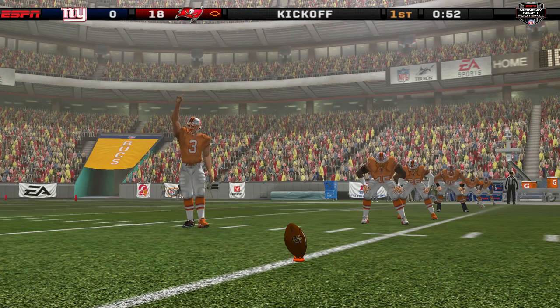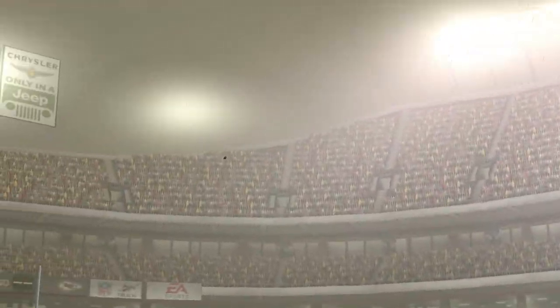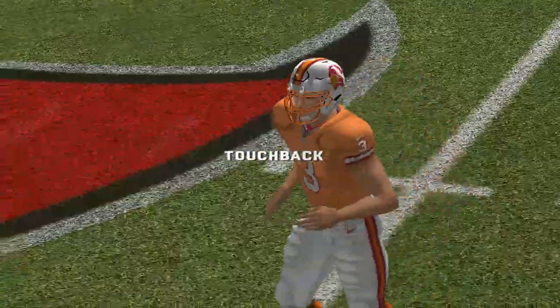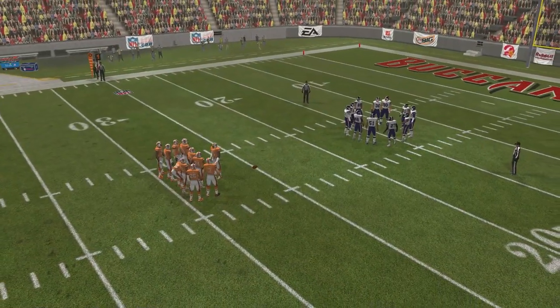Tampa Bay is lined up for the kickoff. Peppers back to return. This one is handled by Jackson. They're in danger of this one being over by halftime. This is where they really need to put it together and get back into this thing.